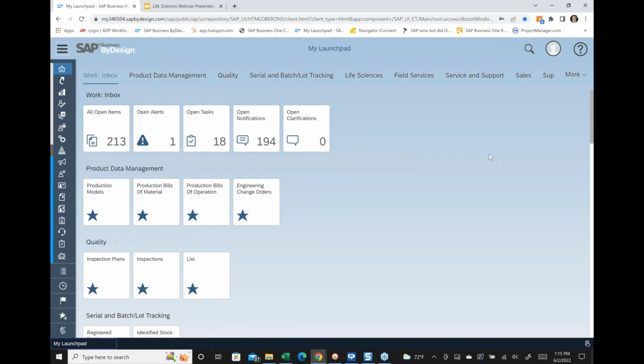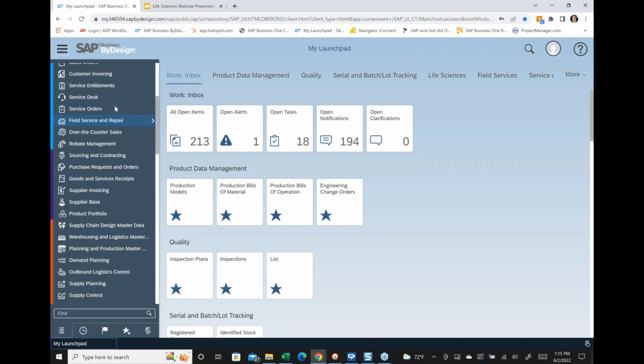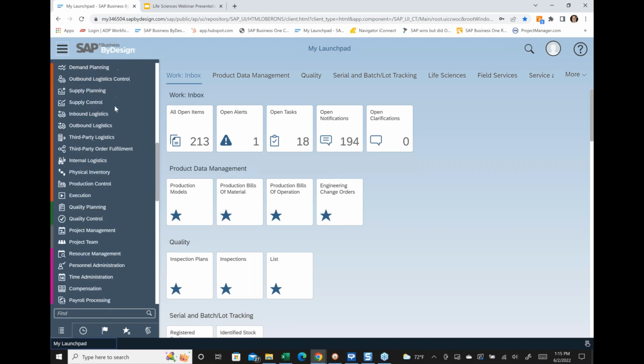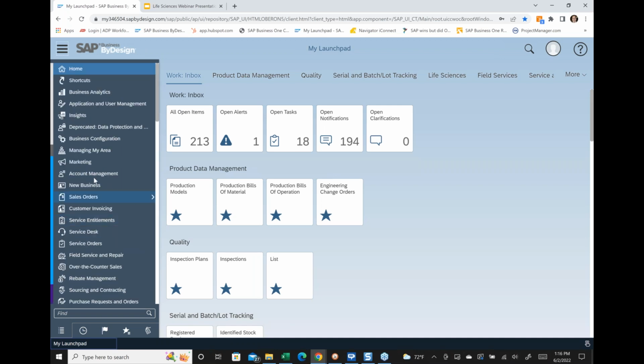So I think what this is really showing you as I look at this, you're going to see a lot of different work centers here. You're going to see them go all the way through my inbound supply chain, my outbound supply chain. You're going to see things about quality, about project management, payroll processing, all my financials, receivables, payables, liquidity management, payment management, general ledger.